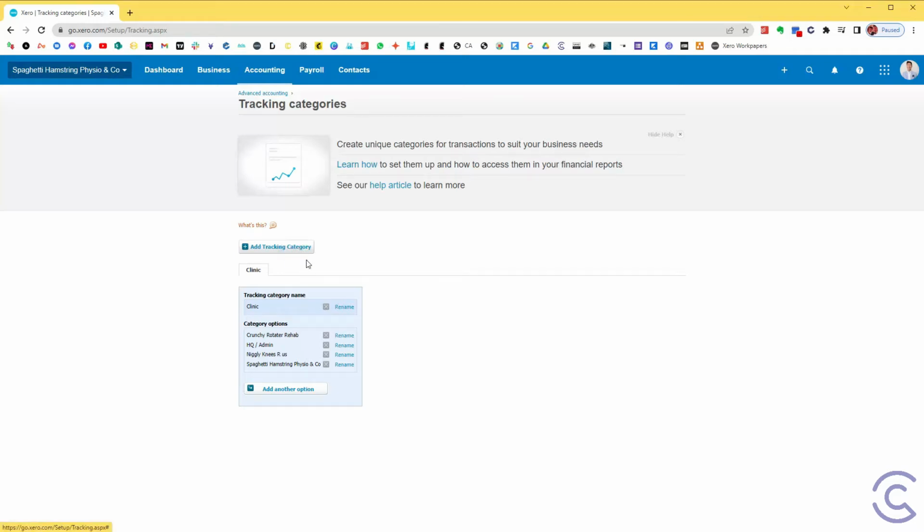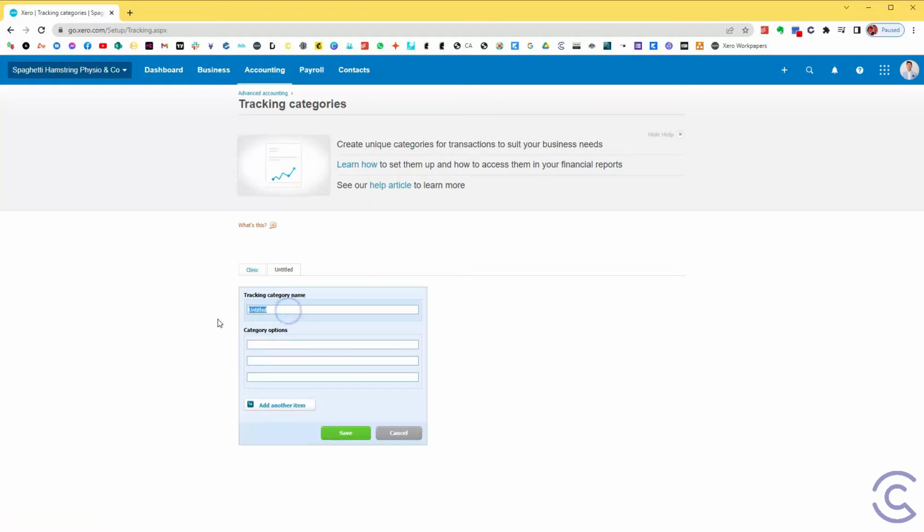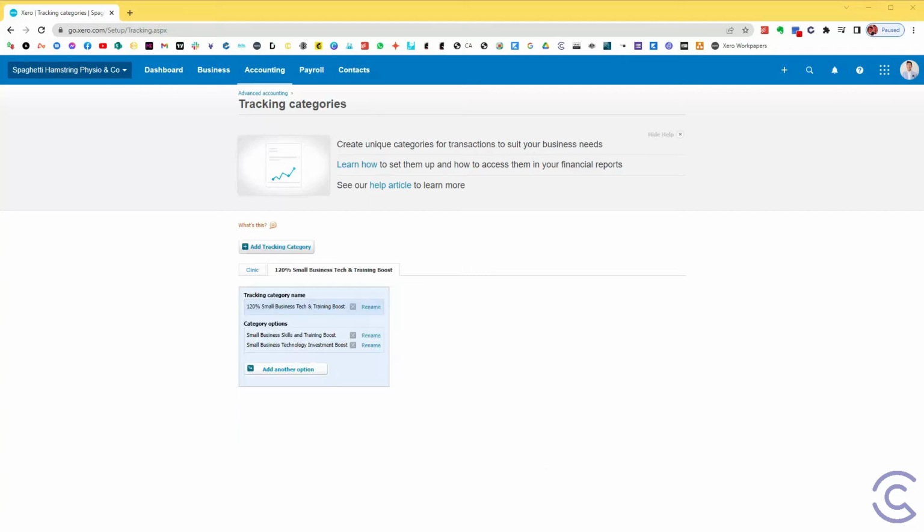I add a tracking category. And let's call this the 120% Small Business Tech and Training Boost. So category number 1 will be the Small Business Technology Investment Boost. And category number 2 will be the Small Business Skills and Training Boost. And let's save that. Once you've saved that, that's all ready to use. Now, I won't show you the application of this just yet. Let's cover off option number 2 and I can run through how to apply both options in one go.